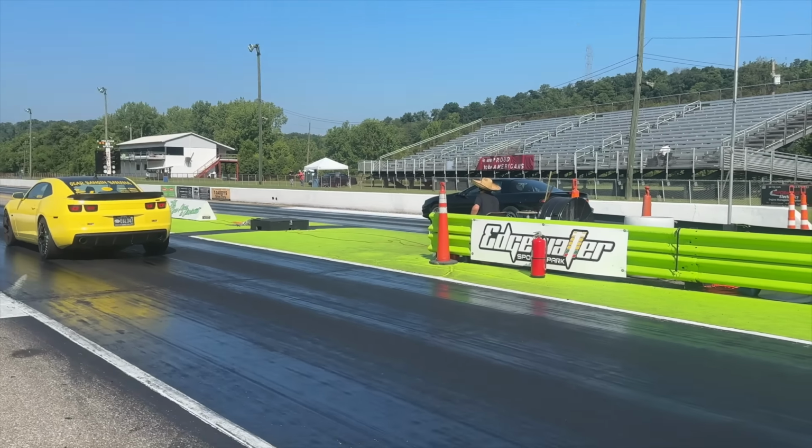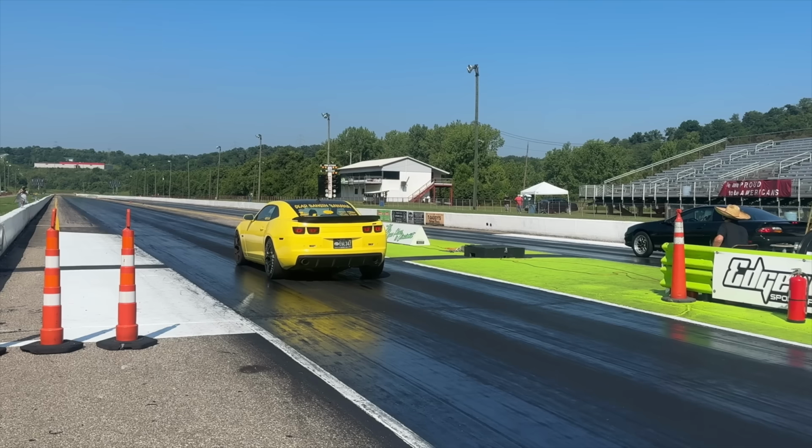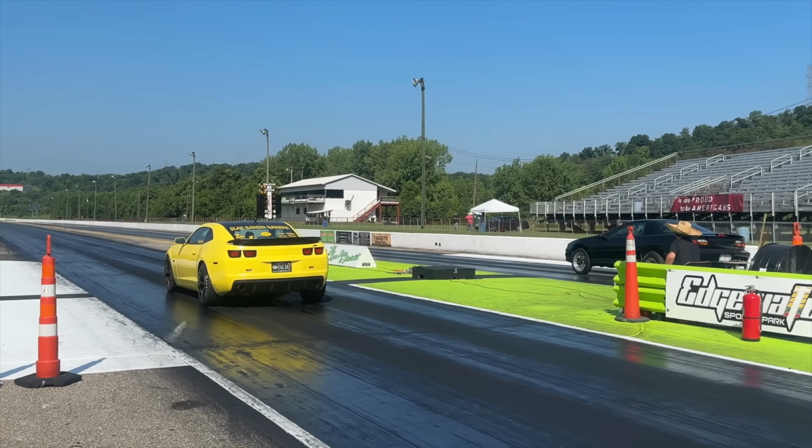Guys, we're here at Edgewater. It's time to get to some racing. This is such a cool little track. It's got nice trees on it, nice shade in the pits. It's a pretty cool place.